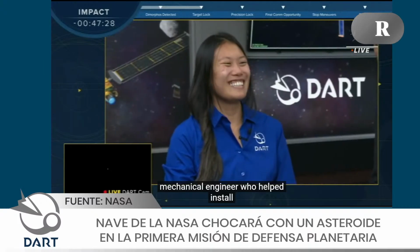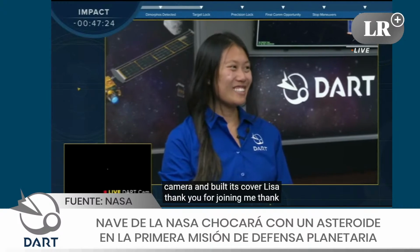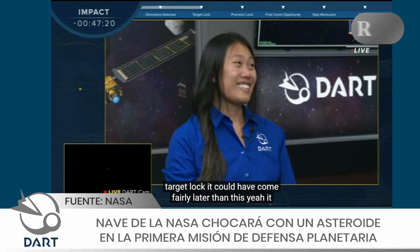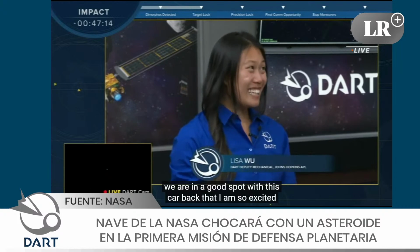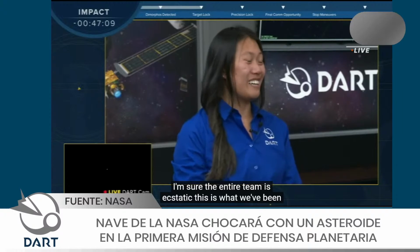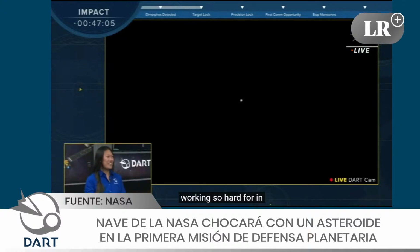So we just heard big news. We hit this target lock. It could have come fairly later than this, but we're in a good spot with this target. Exactly. How are you feeling? I am so excited. I'm sure the entire team is ecstatic. This is what we've been working so hard for in these very last moments, and we just heard we got target lock, so could not be feeling any better.